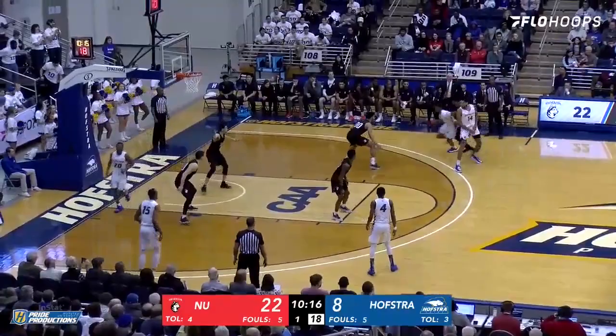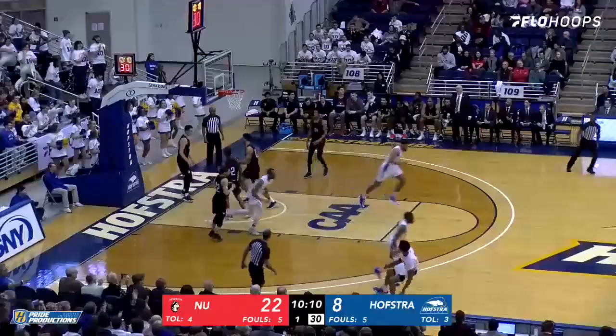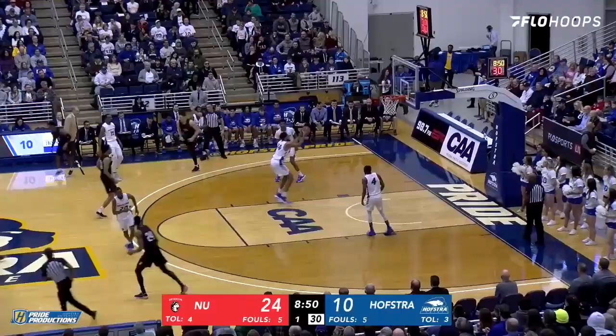Pemberton has it on that far side, weaving in and out of defenders. Goes up with a contested layup. Stafford Truhart able to get the putback. Offensive rebound. Tries to shoot for three. It's too strong, and Bowie comes down with the rebound.